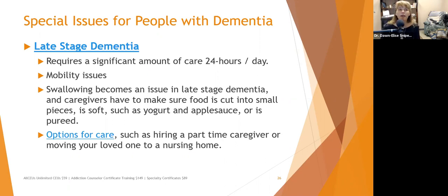At this point, people often start looking at options for care because it's difficult for one person to be the full-time caregiver. Looking at hiring part-time caregivers or moving a loved one to a nursing home can be really difficult decisions for a lot of families, and they may need not only emotional counseling but also financial counseling to help them figure out how they're going to make this work.